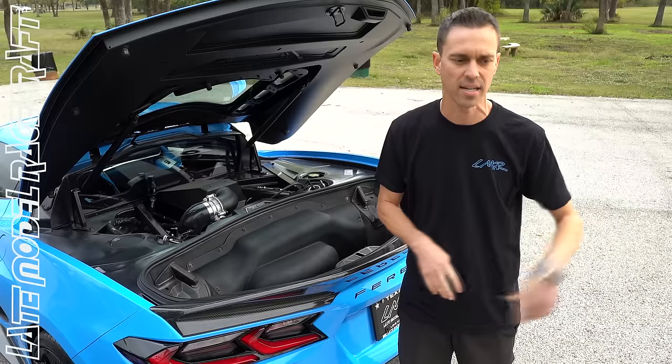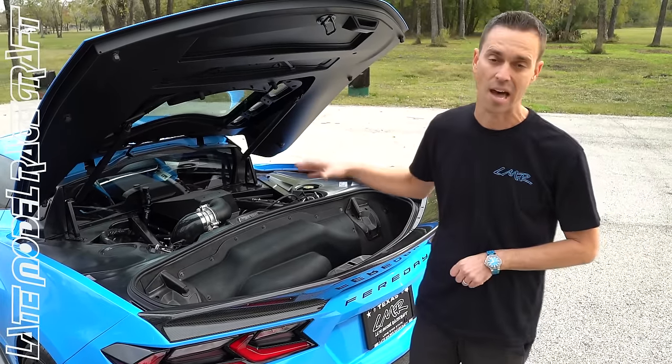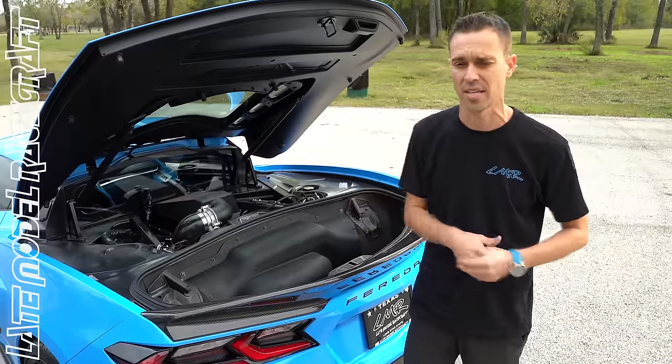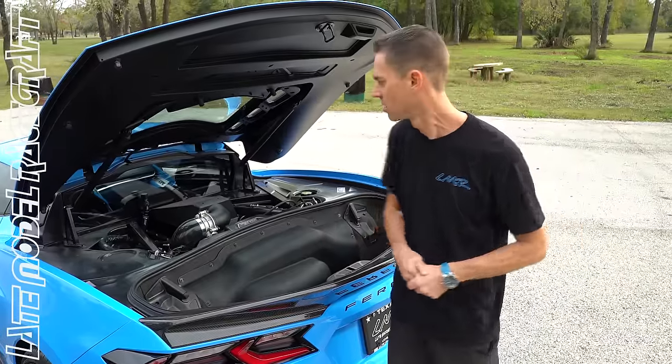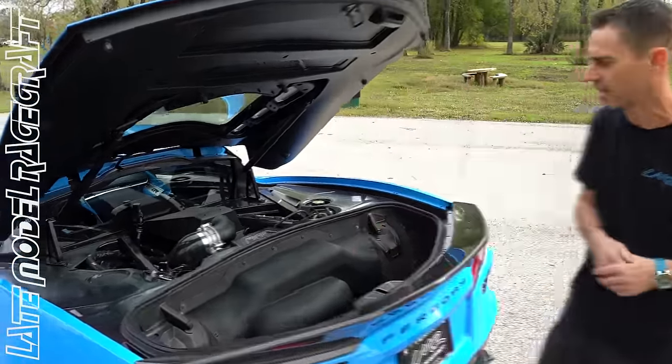So we went from a 700 horsepower supercharged package to a 1000 plus horsepower Fereday Signature Series C8 Corvette. So let me show you in detail the mods behind us of what all we did to get there.